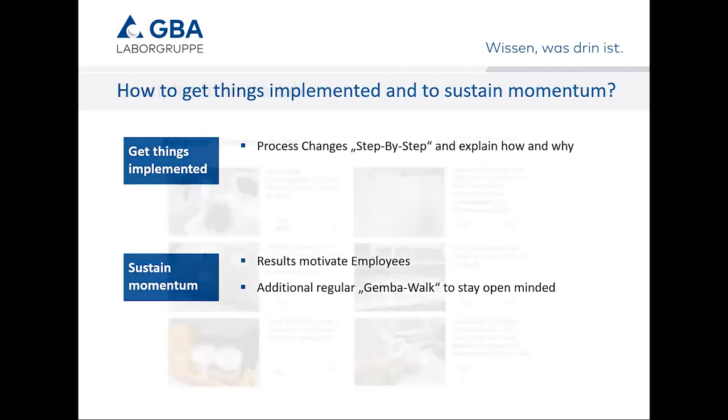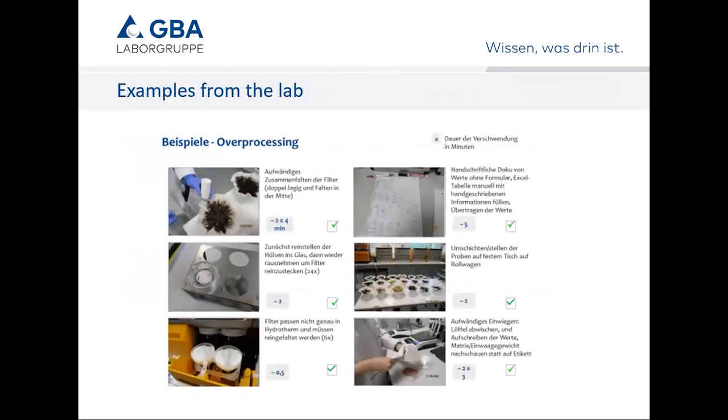In the next slides, I would like to show some examples of overprocessing that we identified in our laboratory. We had a big problem with rework, like additional transport of materials and also transport of samples. We had a big problem with double notifications. First we do this on paper, and after we have a notification, we give the data into our IT system. We performed a non-value-add analysis, and this is the result of it.